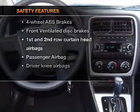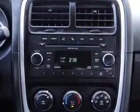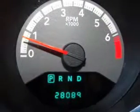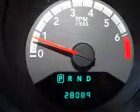And for your peace of mind, the following safety equipment is included: front ventilated disc brakes, passenger airbag, curtain head airbags. Call today to schedule a test drive.